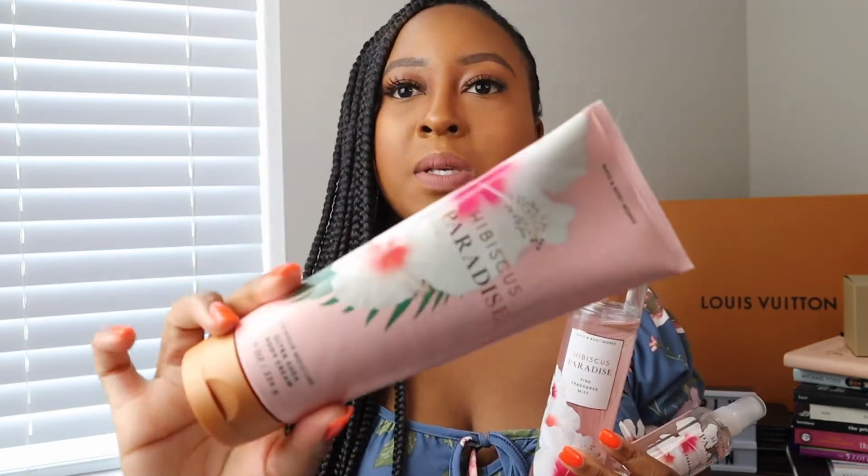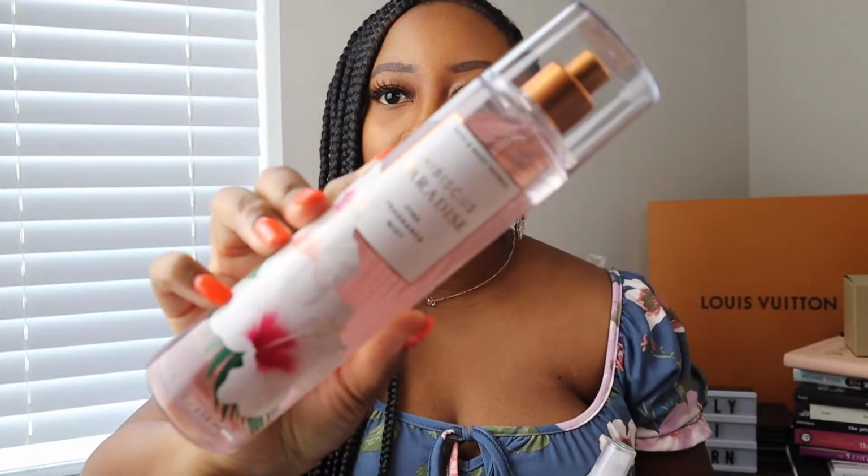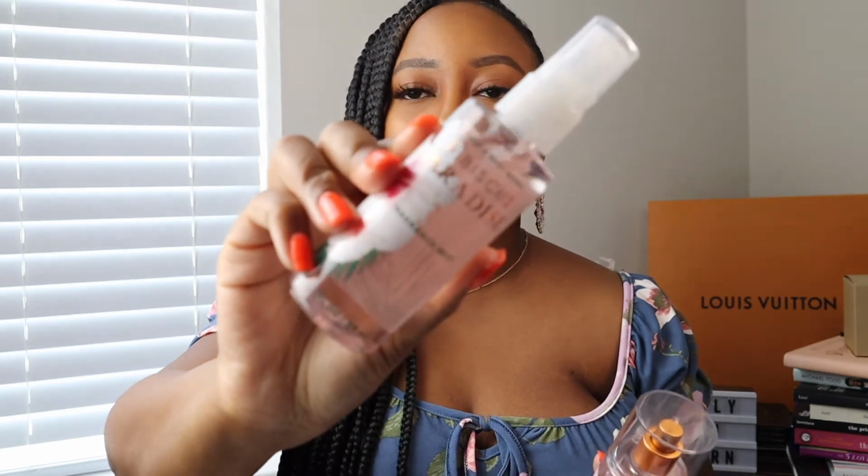So this is Hibiscus Paradise, and let me show you all the packaging. The packaging is so cute. It's pink, so you're gonna put it in your bedroom or something. It's so pretty, and it says it's a fine fragrance mist. The small one costs about $7.50, and the bigger one is around the $15 range, but you know how Bath & Body Works works, y'all. You can get buy 3 get 2 free. They always have sales, and I think the semi-annual sale is coming up. I don't know if this will be on sale in particular, but make sure you sign up for Bath & Body Works coupons too, because they will save you also.